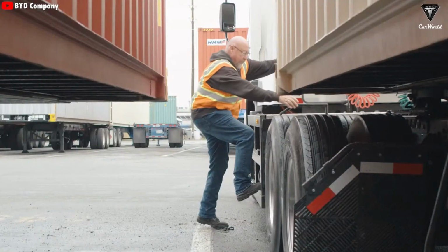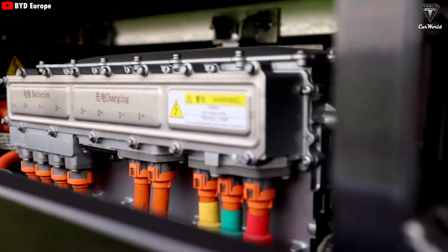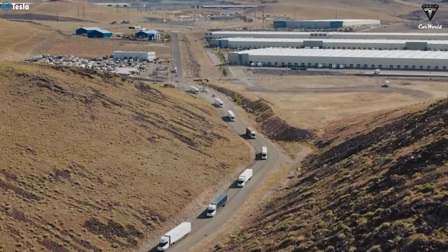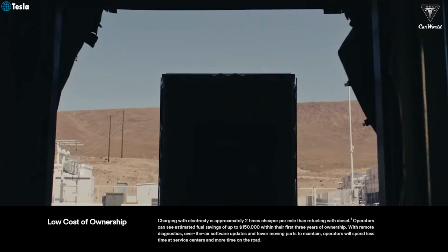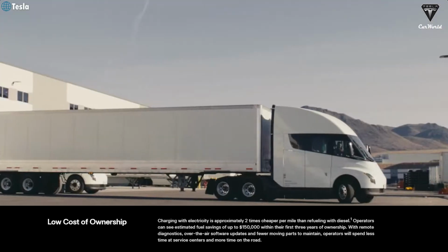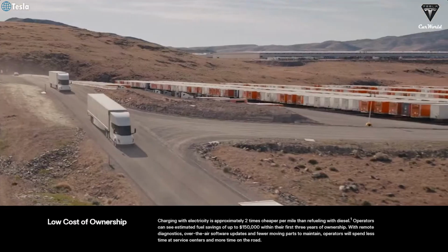As Elon Musk has emphasized, if you run a trucking company and are not using electric trucks, you will lose. What does this mean? Clearly, we all want our trucks to consume less fuel, require less maintenance, and ultimately generate significant annual cost savings. On the Semi order page, Tesla has listed that charging with electricity is approximately 2 times cheaper per mile than refueling with diesel. Operators can see estimated fuel savings of up to $150,000 within their first 3 years of ownership. With remote diagnostics, over-the-air software updates, and fewer moving parts to maintain, operators will spend less time at service centers and more time on the road.